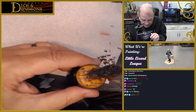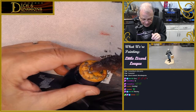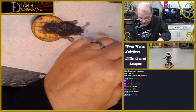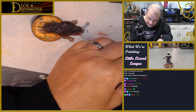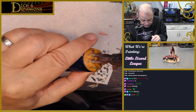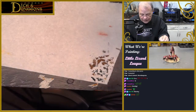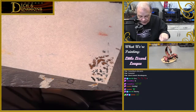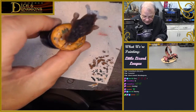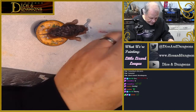There's still a lot of work to be done on the face. Just that needs to be fixed there. There's one other thing I want to do before moving on to the face. A little trivial thing, but I want the tip of the tail to be black. Pull this out again for just a second.